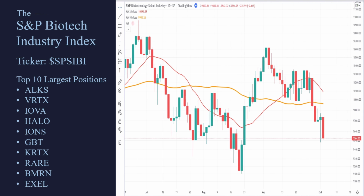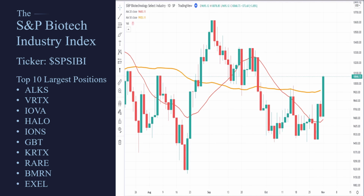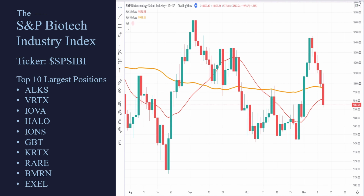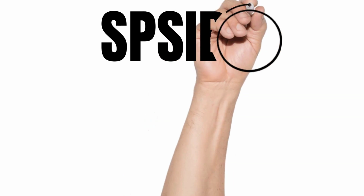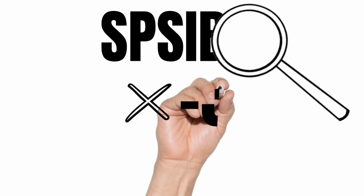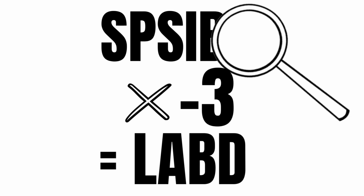Now you can do some research and see what the largest positions are, but basically they've gone and said, hey, here's a big collection of biotech stocks that we put in our basket. Since we can't trade these, we need to go find an ETF symbol. So if we take that SPSIBI index, we say, you know what, we want to trade this. Remember, you can't trade the index, so we're going to have to find an ETF for it. So we take out our multiplier and we say, okay, we want to times this index by -3. And if you do that, you're going to get the ticker symbol LABD.